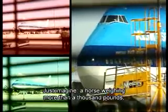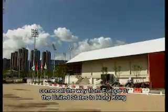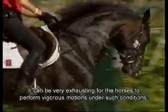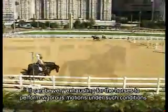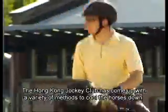Just imagine a horse weighing more than 1,000 pounds comes all the way from Europe or the United States to Hong Kong, where the temperature can reach over 30 degrees Celsius. It can be very exhausting for the horses to perform vigorous motions under such conditions. The Hong Kong Jockey Club has come up with a variety of methods to cool the horses down.